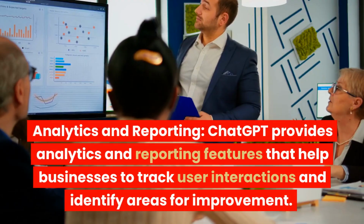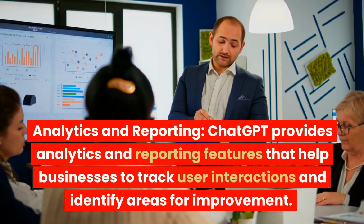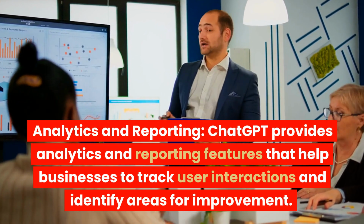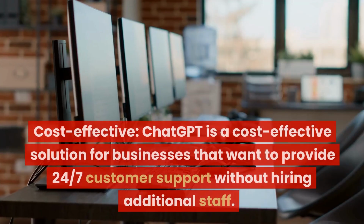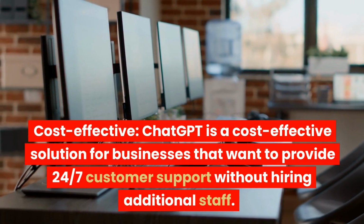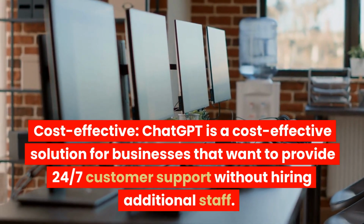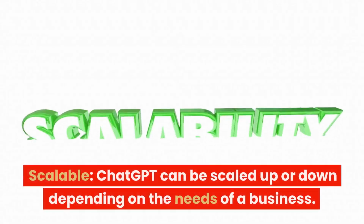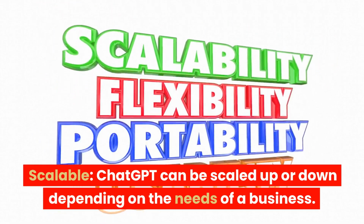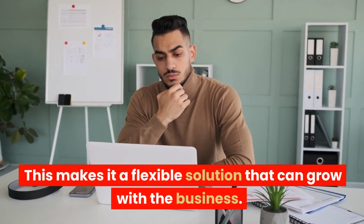7. Analytics and reporting. ChatGPT provides analytics and reporting features that help businesses to track user interactions and identify areas for improvement. 8. Cost-effective. ChatGPT is a cost-effective solution for businesses that want to provide 24/7 customer support without hiring additional staff. 9. Scalable. ChatGPT can be scaled up or down depending on the needs of a business. This makes it a flexible solution that can grow with the business.